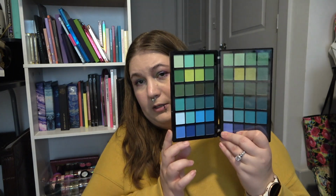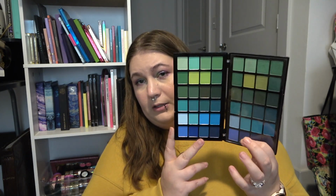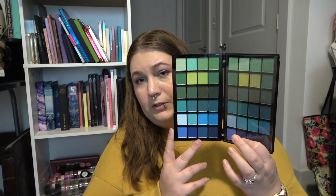That's what I'm doing. So the first one is the Revolution Color Book in 05. And this is one of the ones where it's got tons of colors, and all the mattes are on one side, and then the other side is pretty much the same colors but in shimmer.